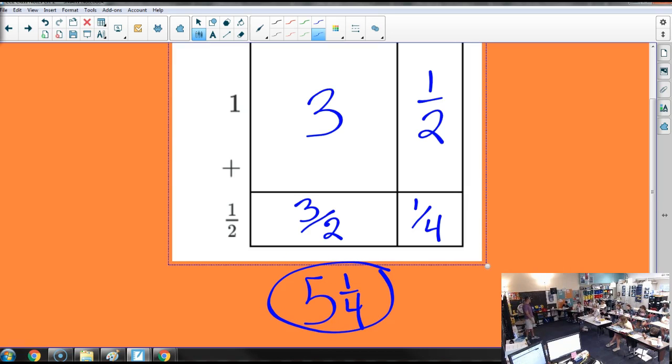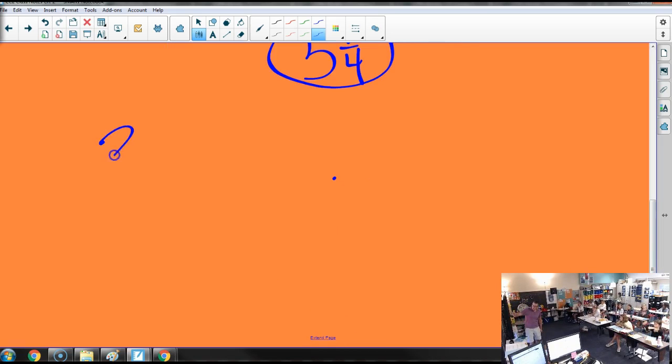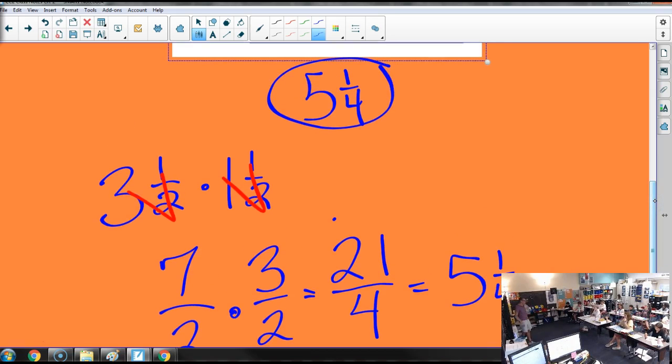That easy. Now, the alternative way, please stick with me, is improper fractions. Right, so if we wrote 3.5 times 1.5, the alternative method is improper this, right? So 3.5, 3 times 2, 6 plus 1, 7. And you could write this down if you want the extra, like, awesome practice. 1 times 2 plus 1, 3. What's 7 times 3? 21. What's 2 times 2? 4. How many 4s are in 20? 5. And 1. Oh, wait, yeah, of course we got the same answer. We did the same problem.